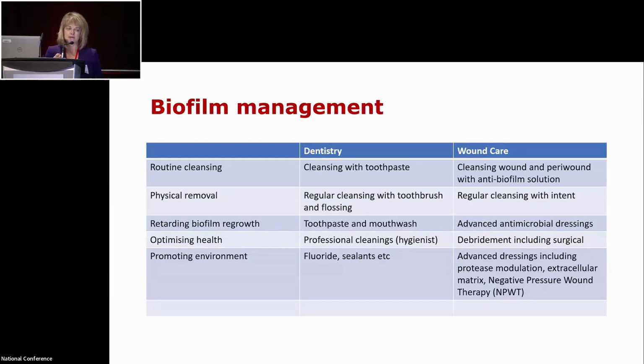And then to promote that environment, in dentistry, they have things like fluoride treatments and sealants. I mean, this has been established for decades and decades. And in wound care, this is where we go to our advanced products like negative pressure, collagens, extracellular matrix, and things that adjust the pH.